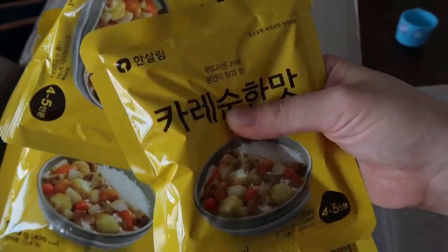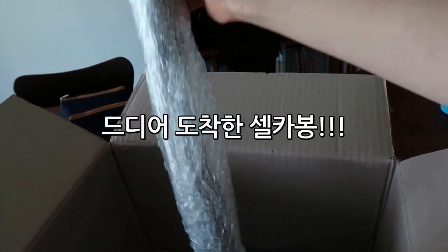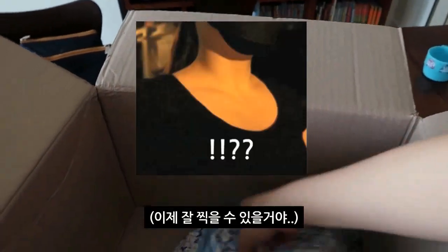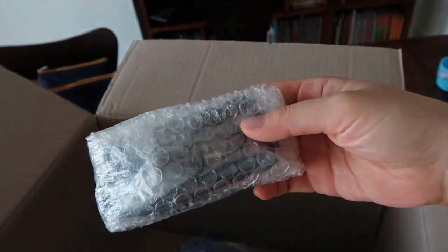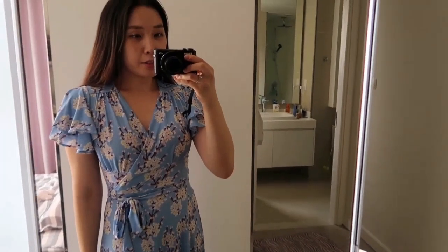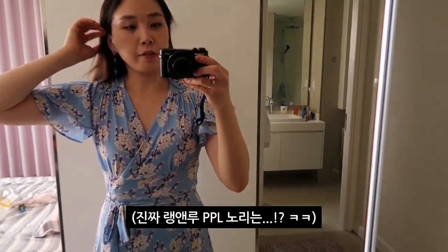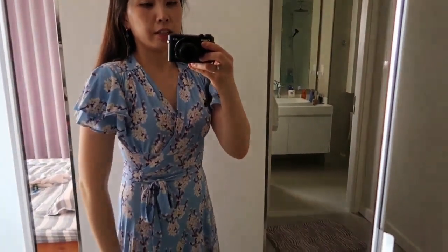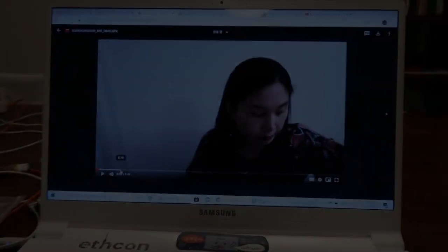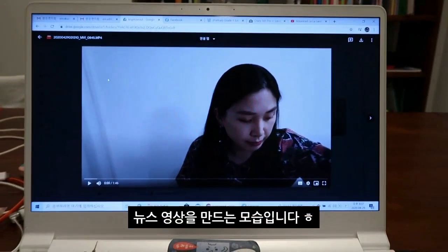I love Hansalim. This is a selfie stick that I ordered. Yes, finally here. I'm gonna try it very soon. Selfie stick, remote, I guess. And my dress from Lang & Lu. I ordered it online once again, and it came. This is the dress that I got from the mail. Lang & Lu. I think it's their new collection. I really love this design. I have to choose out of, and there are slight differences.